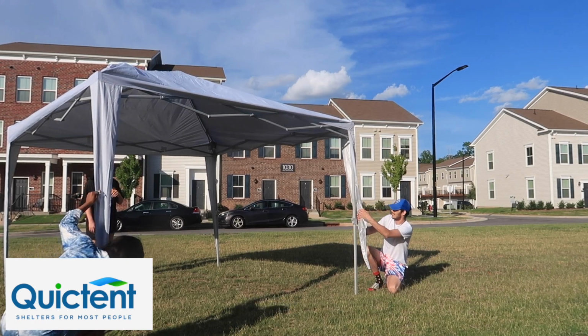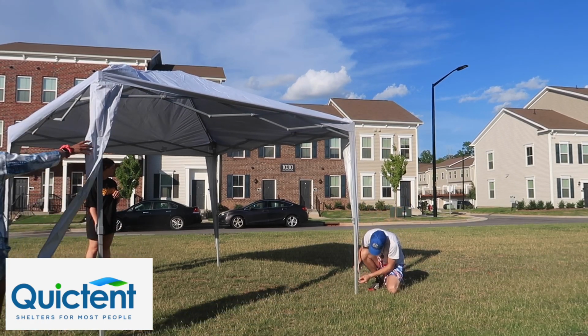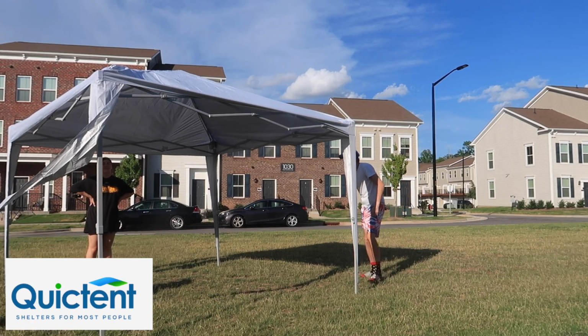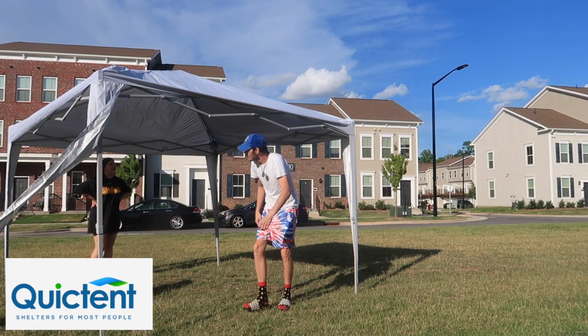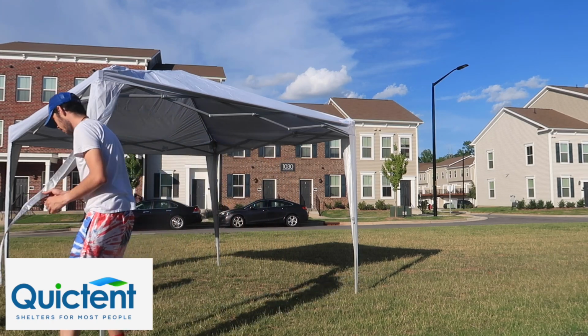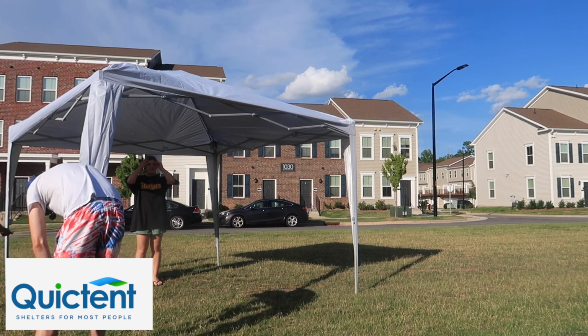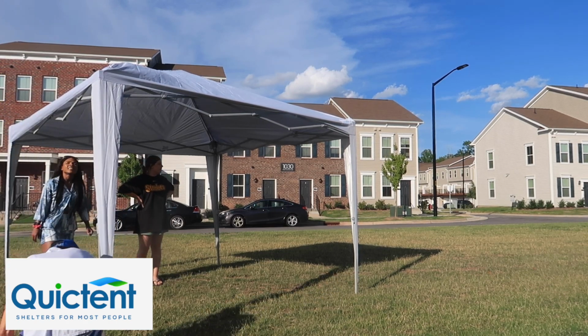I also purchased the plates from Academy Sports to secure the tent, but it's recommended to get 25-pound bags of sand. So you could do either route. 25 pounds are a bit more expensive, but it may be more of a long-lasting quality if you're looking at some severe wind that day for your market.